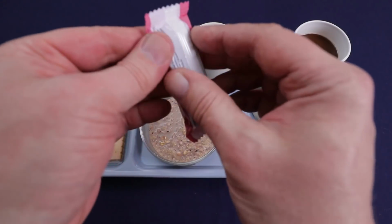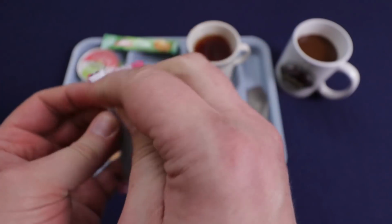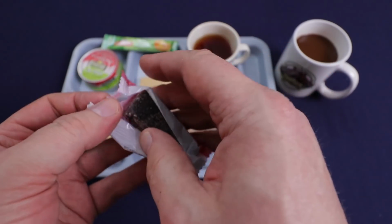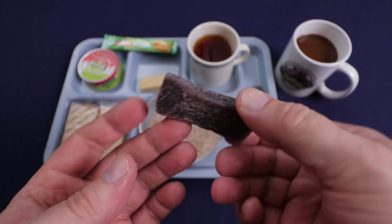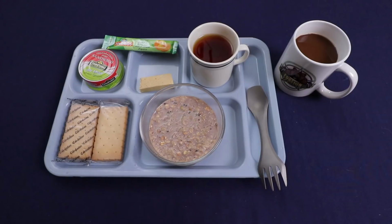Check out our jelly bar. I've always liked these. This one's raspberry. Usually nice and tart, and usually has a little more sugar on it. Yeah, it has a nice tartness to it, just like a raspberry should. Also not very sweet. Has really good flavor.